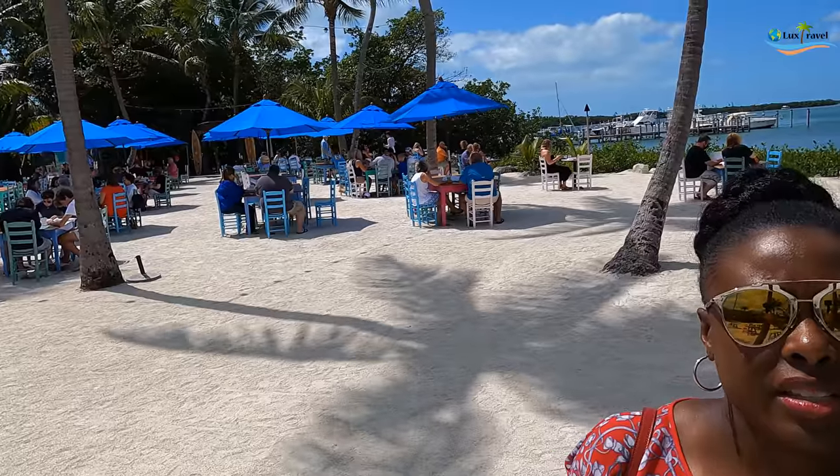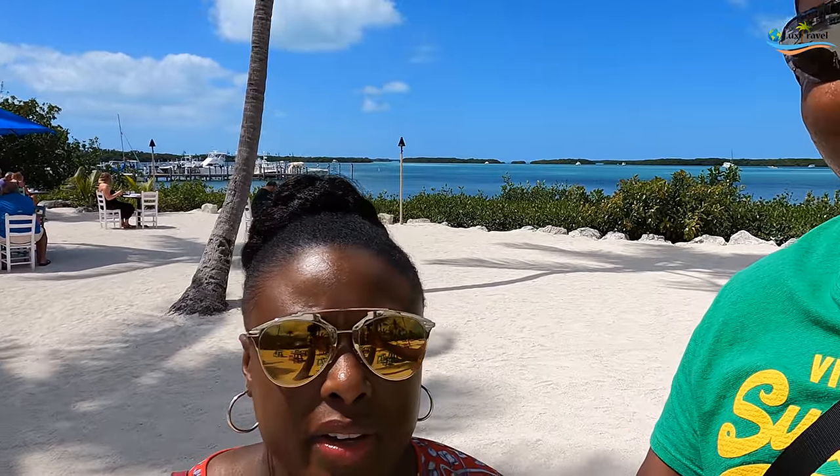Stopped at a beach to have, we're having a cocktail. Cheers. But you can also have lunch here. This is the Islamorada area. And this cafe is a private cafe and it's located on this beautiful white sand beach.